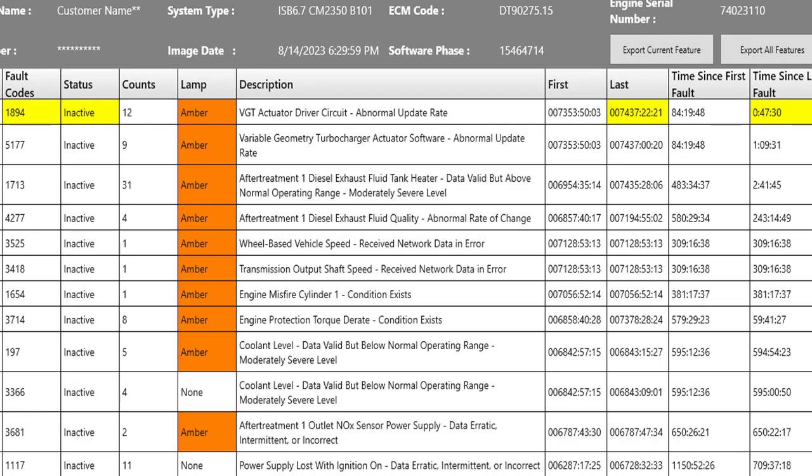So here's our fault list. There's quite a few of them. Remember, the ones in yellow are flagged for us because it's the most recent fault in the list. And it happened 47 minutes ago, and you can see there's 12 counts on the VGT actuator circuit abnormal update rate. That means that it is not communicating back to the ECM when it's supposed to. It's going on vacation when it's supposed to be communicating.